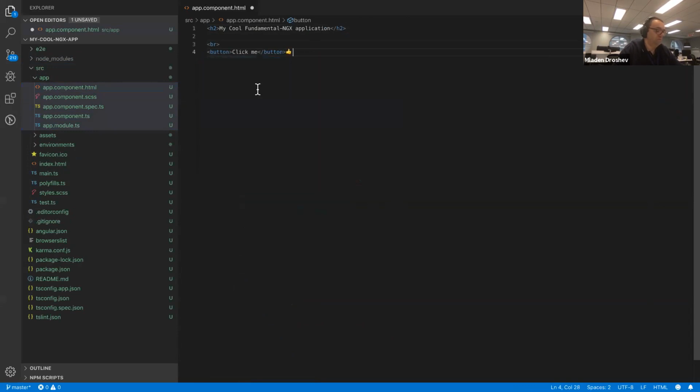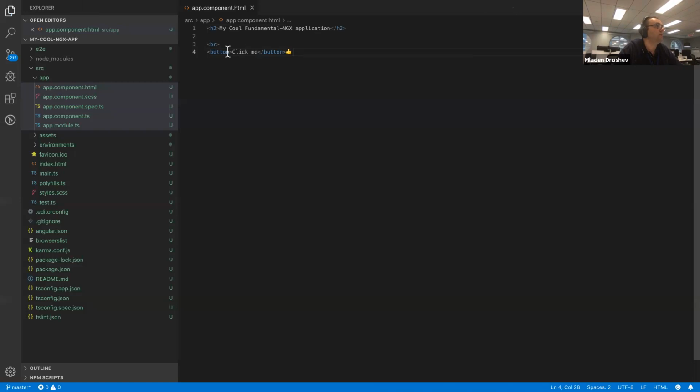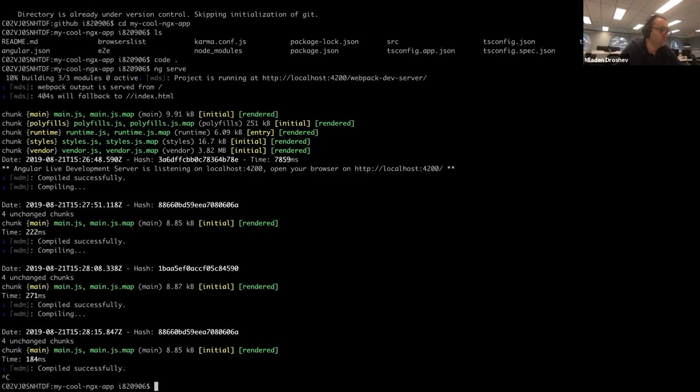And if I save and then go back in the browser, you see, this is just a new HTML without a CSS applied. So even if I try to put, for example, class FD button, you won't see any difference because the library is not there yet. So let's go there and now add fundamental styles and Fundamental-ngx with one command.